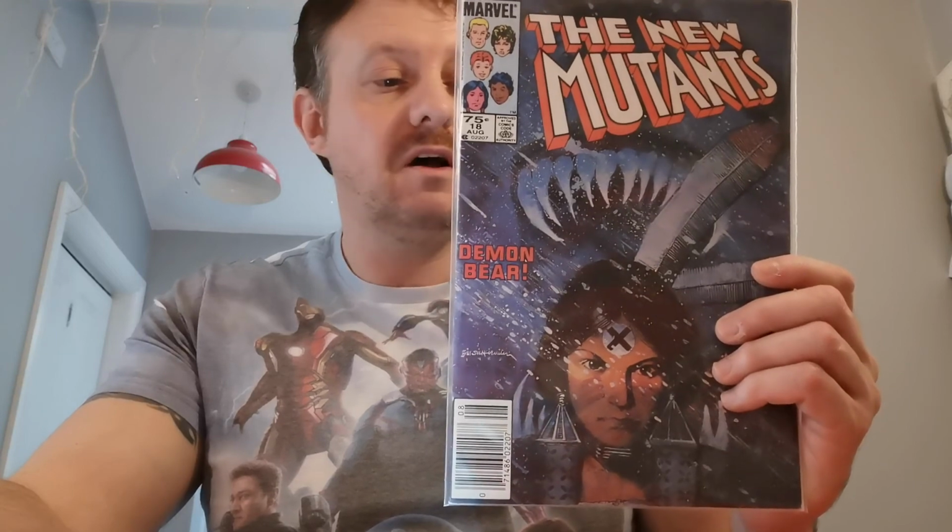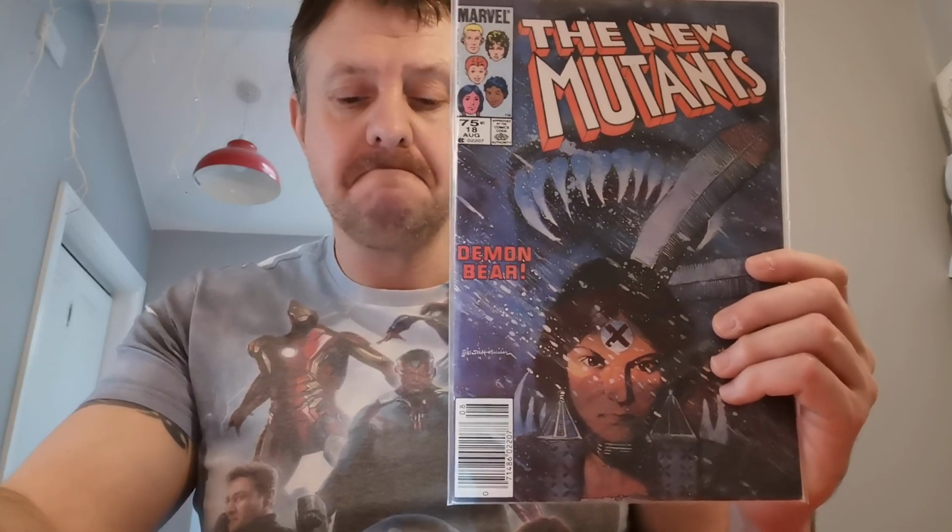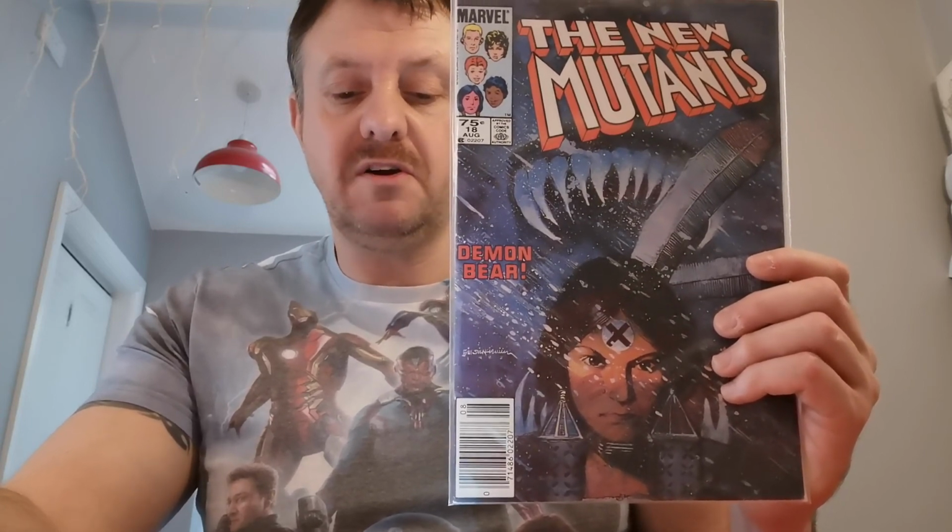And it's another book that has been fueled by the trailer. The book in question, New Mutants, issue number 18. Yeah, a bit of a surprise. The first full appearance of Demon Bear. The first cameo, I think, comes in issue 3. Now, this book sold 47 copies with an average raw sale of $12.33, and 9.8s on average are going for $109. This is a good book.